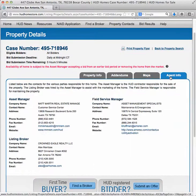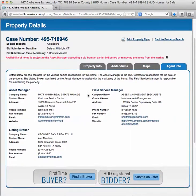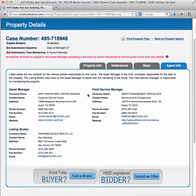We come over here to the Agent Info tab. Now this is the tab where you're going to find out, if you're a real estate professional, who you need to send your contract to. If you're a general buyer, you're not a real estate agent or salesperson or broker, and you don't have a broker, you can call the listing company here. We have Crown Eagle Realty as a listing company on this particular property. And then you have the field service manager. The field service manager is who you're going to coordinate your inspections with.